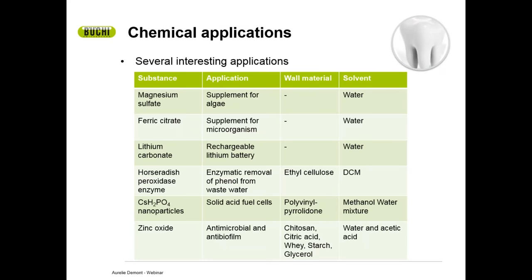For the chemical application, although most of the literature focuses on biosamples, there are quite interesting applications in the material sector, mainly in the ceramic sector, to produce materials for the battery industry. We could also find interesting applications in particle agglomeration. I added these as chemical applications. So you can also find interesting applications for agglomeration of particles.